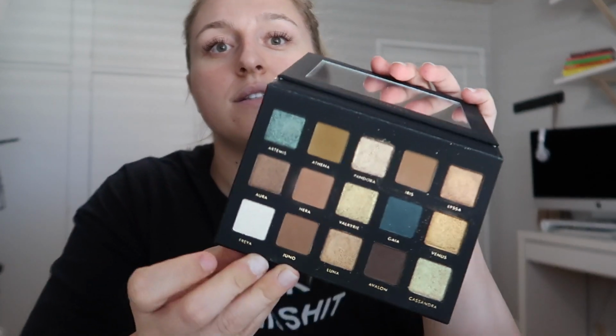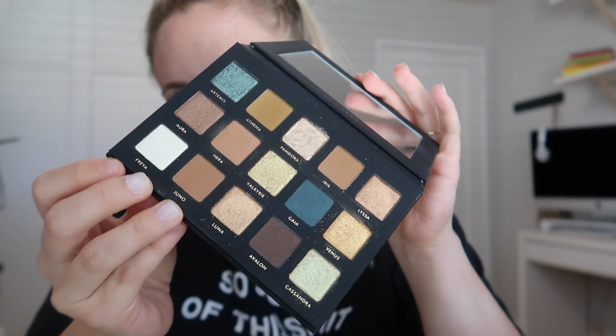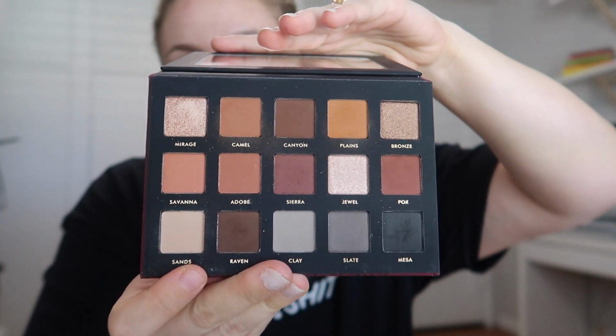I know for a fact that I have shown you guys these two palettes, the Sahara and the Goddess palette. So let's start with the Goddess. I just want to show you guys. Tell me that is not a dream. I just love a good neutral palette. Beautiful. And then the Sahara, also just an absolute dream. These palettes are crazy affordable and crazy pigmented. The palette itself is just so heavy and well made. I love it. And then they all come with a mirror as well.